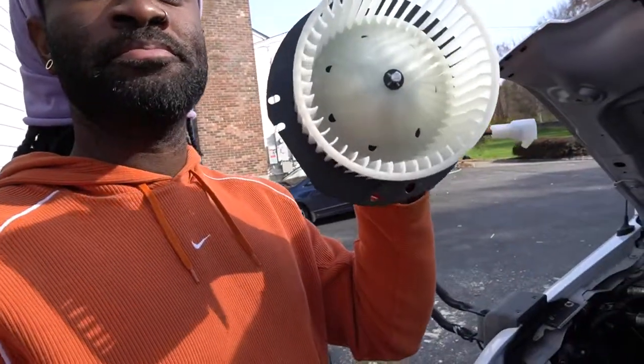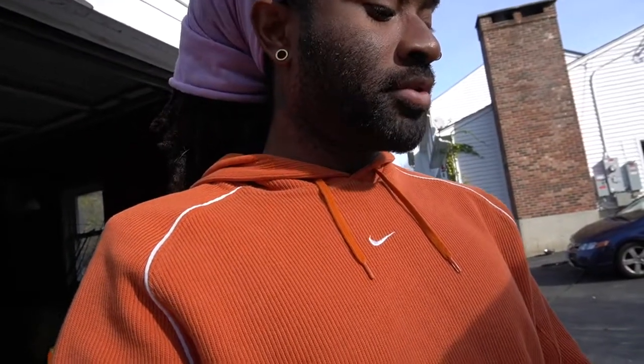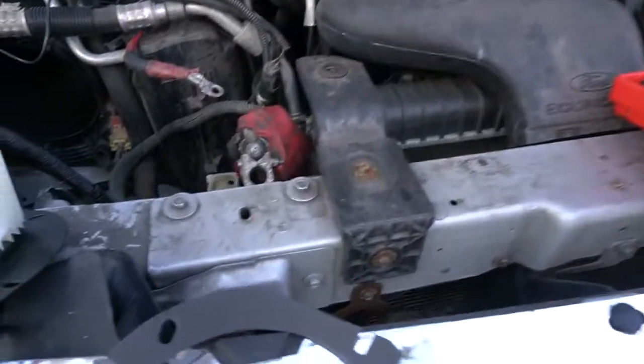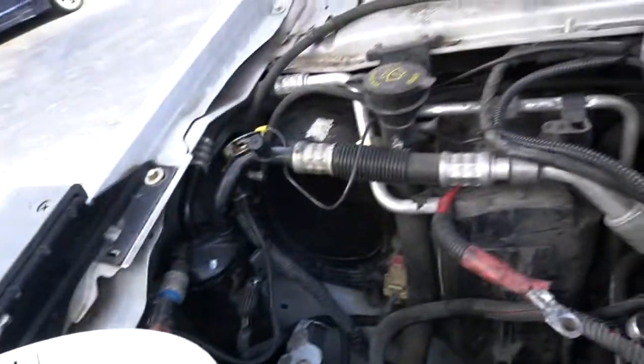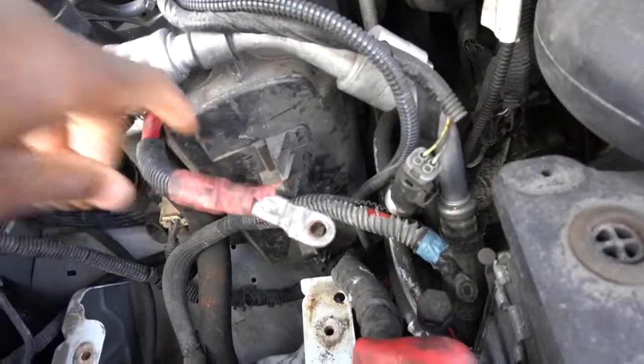Alright guys, we just got back to the house, so now we're gonna attempt to put our new heater motor back into the bus. Shouldn't be too hard. Taking it out wasn't that difficult. I'll kind of talk to you guys through what we did. So our motor was right here. The battery is usually right in this area. You can see our terminal cables are still there.